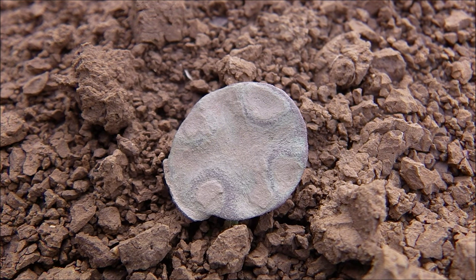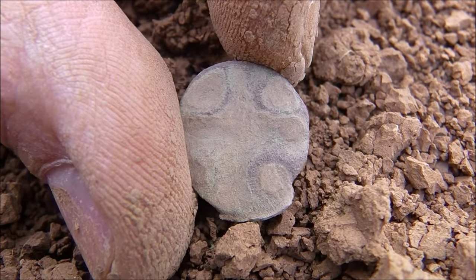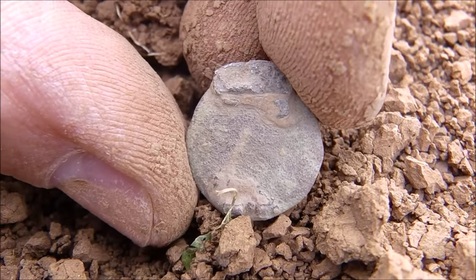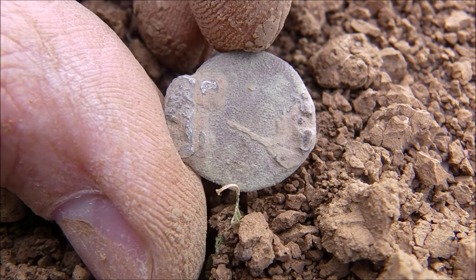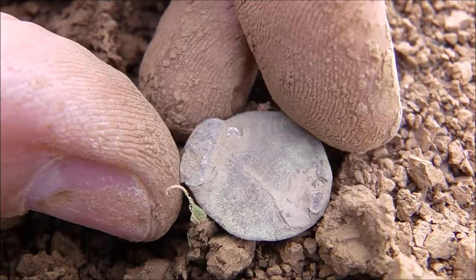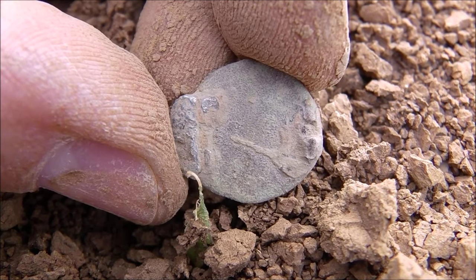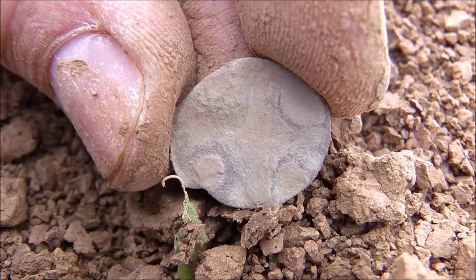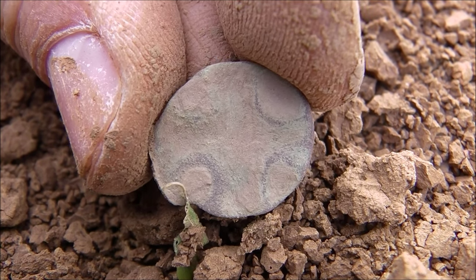Just found this beauty here. And can you see the cross? I'm not 100% sure, but I can imagine that this is a disc fibula, and you can actually see where the mechanism was. You have lumps on the right and on the left side of the item. Yeah, it looks very much like an early medieval disc fibula, and the cross shape in front is very characteristic for that. This has to be a disc fibula. Stunning find.